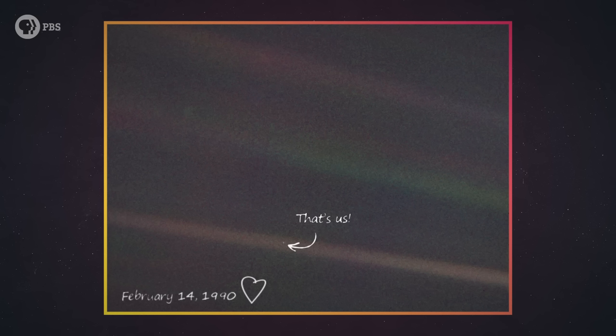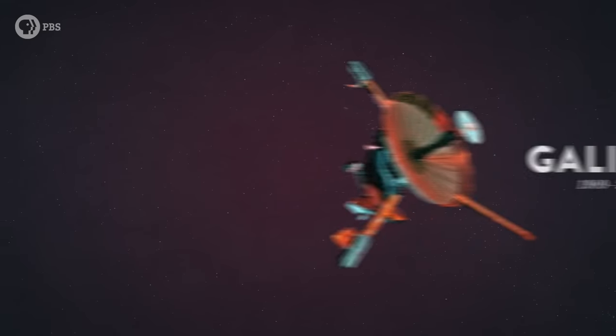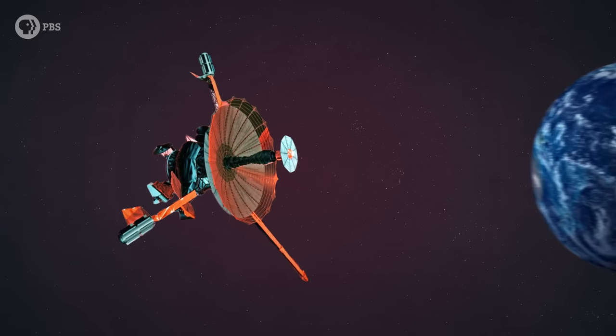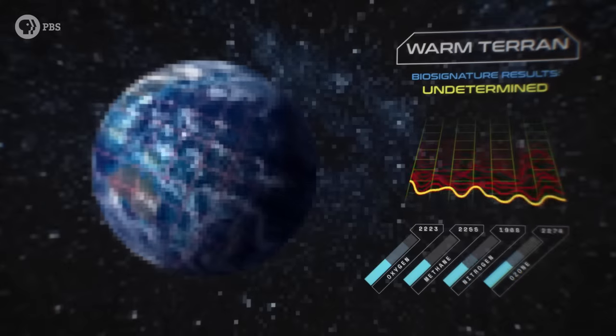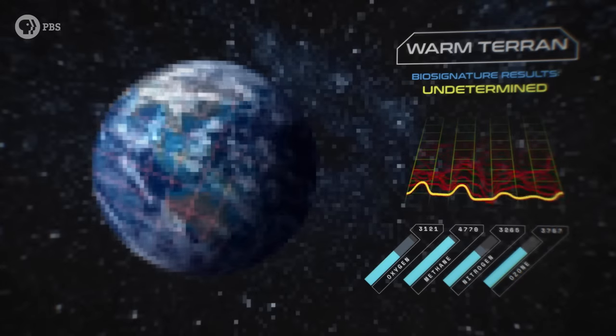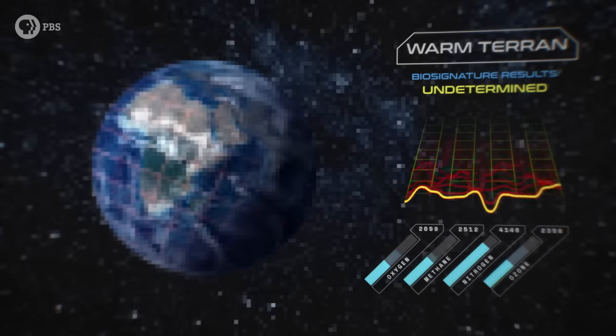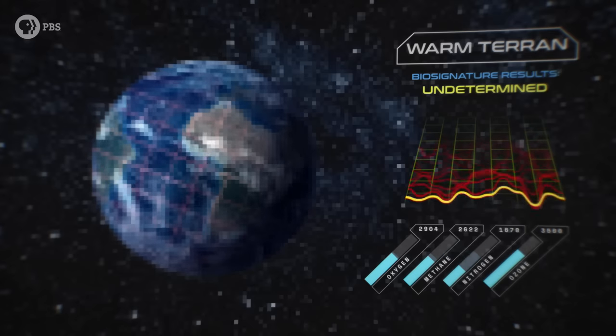Voyager 1's pale blue dot is the Earth selfie that Carl Sagan is famous for, but he had a different one taken a few years later that not many people know about. In 1993, as the Galileo spacecraft passed by Earth on its way to Jupiter, it turned its sensors towards our home planet to ask, if we had no previous knowledge of whether Earth was home to life, would we actually be able to detect any of our own biosignatures?